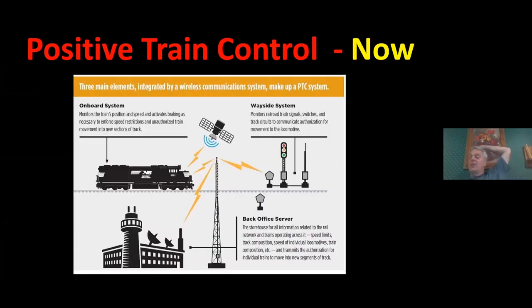We'll just touch on it. It's a big subject. You could have a whole talk just on PTC, but the RSIA, the Rail Safety Improvement Act of 2008, required that railroads install PTC by the end of 2015, for lines that were hazmat or passenger. And railroads did a lot of posturing to figure out what lines were going to be PTC lines and which were not.